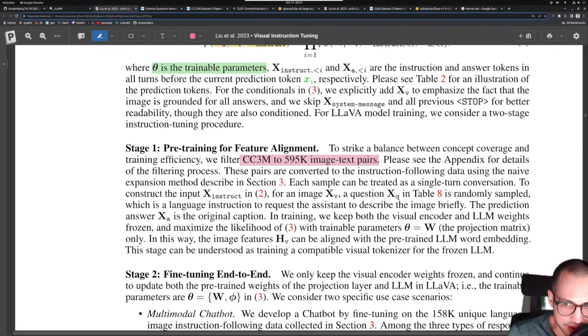But that's CC3M. These pairs are converted into the instruction following data using the naive expansion method described in 3. Each sample can be treated as a single turn conversation. Okay, so first they pre-train on a single turn, where it's just here's the image, and then give me basically the caption for that image. So they're kind of pretending that these image text pairs are an instruction tuning data set. So that's kind of what they mean here by naive, right?